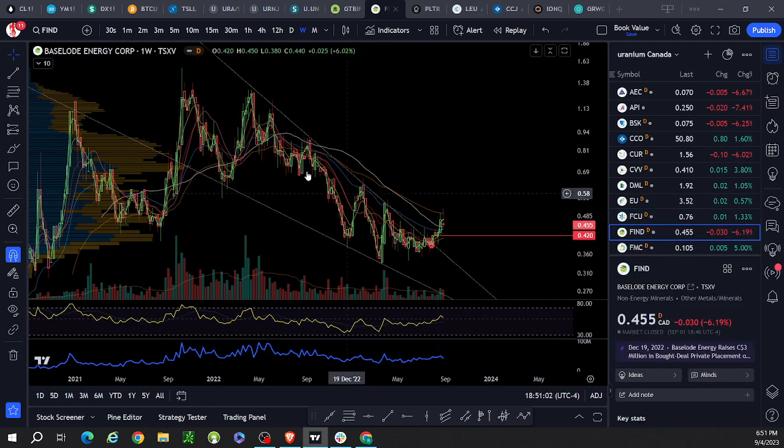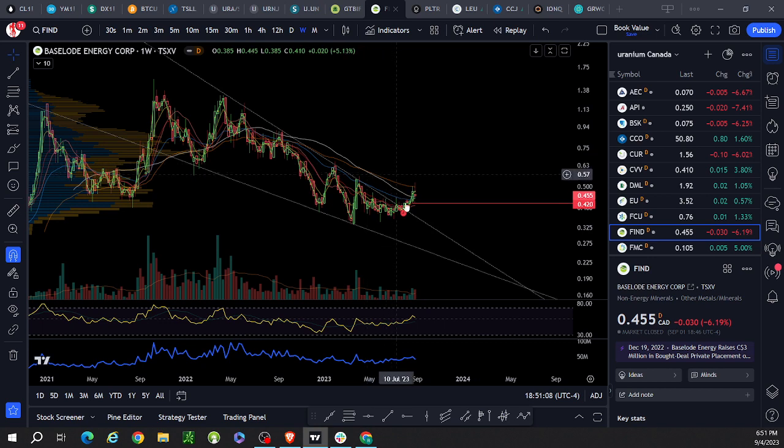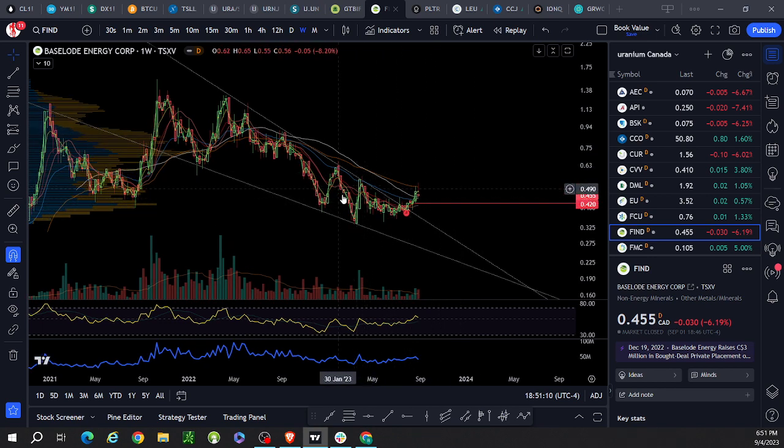Baseload, same look. A lot of the Canadian names have this look again. Baseload, weekly falling wedge, making its way out of it. Weekly Adam and Eve pattern, not the best, because these double bottoms should be kind of where this V shape is, but we'll take what we can get here. Love rounding bottoms. Okay, these are great looks for stocks. This is accumulation.